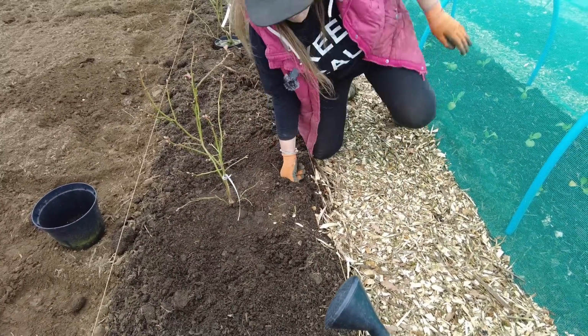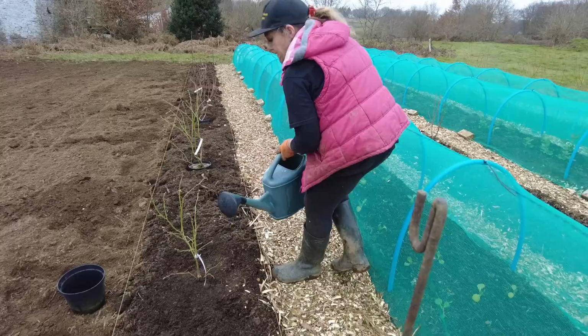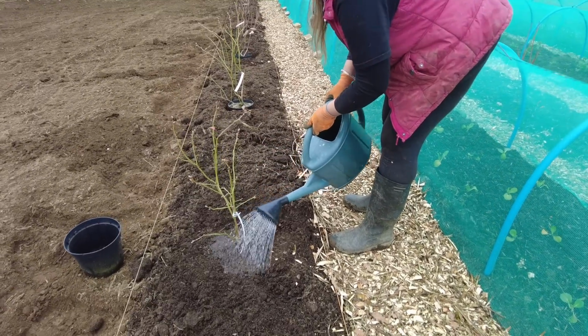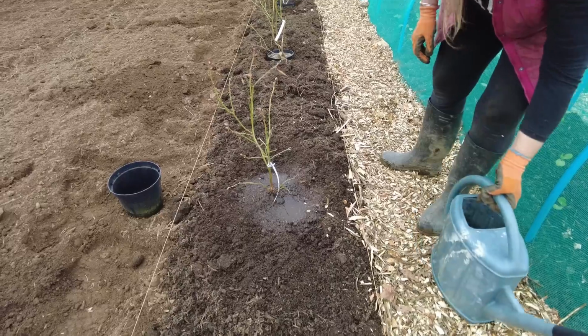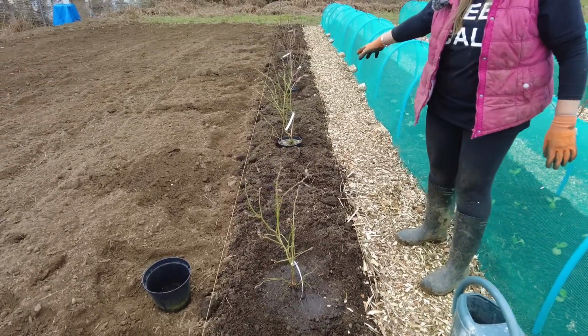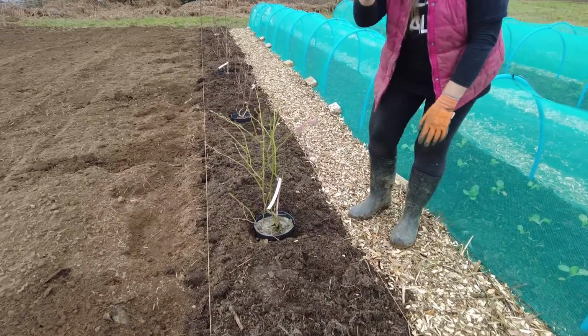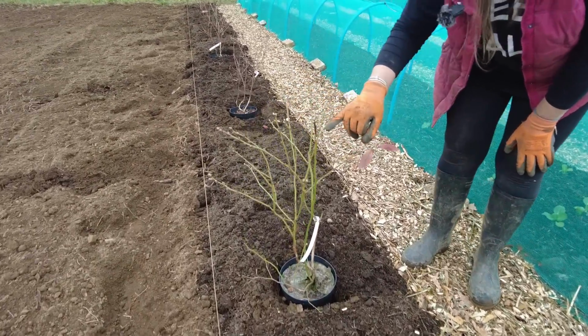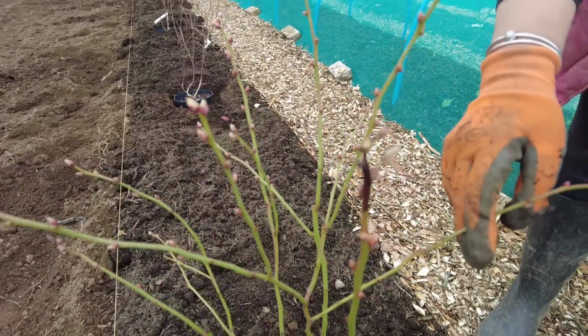And then all I'm going to do is just water it in. That's enough. Now I'm just going to carry on down here. This is another blueberry. Just come and look at this, Budo. Look at all these lovely buds. Yeah, beautiful. This is a very healthy bush.